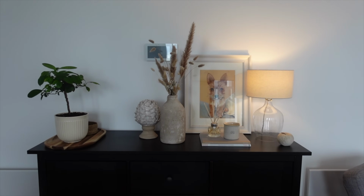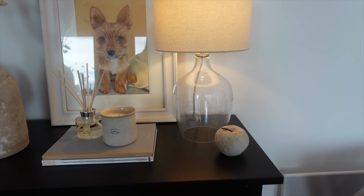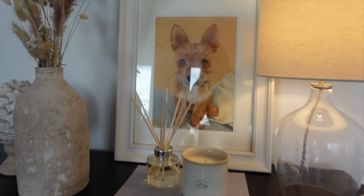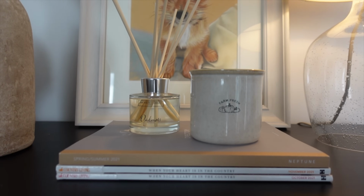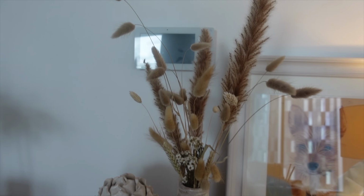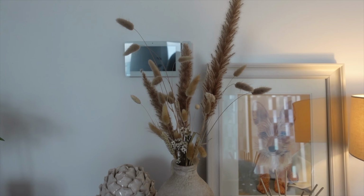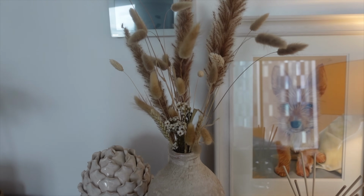So I think for now we're finally done over here. Obviously we've got our new lamp in place and I've just popped the apple down there. And then we've got our oak moss diffuser and this farm fresh candle. And then I played around with these flowers for so long and eventually I just ended up taking most of them out and just leaving it with these.